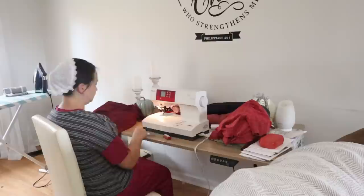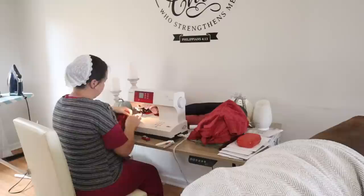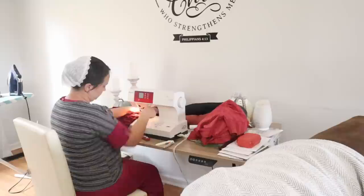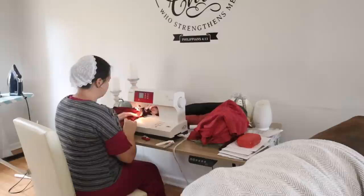Now moving on to some sewing, some dresses that I was working on. I'm working on one for myself right now, but I did finish a dress for Chloe later on in the afternoon.